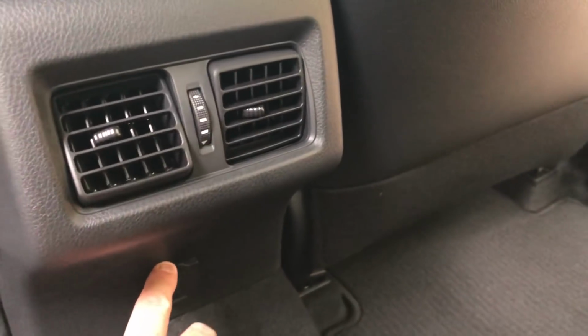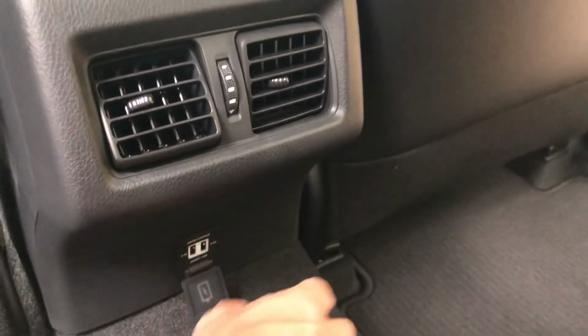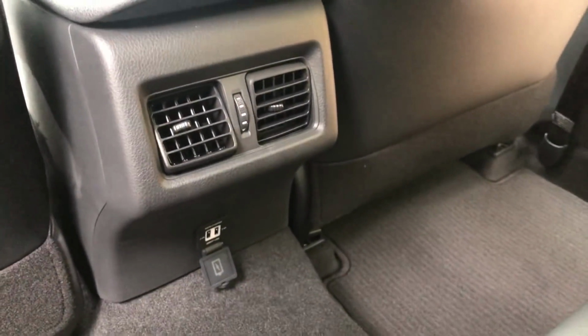And here's a close-up view of the rear vents and the dual USB ports that were added as an option. You'll see that there are seat pockets for both of them.